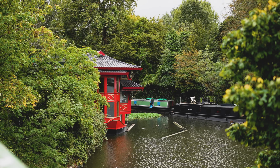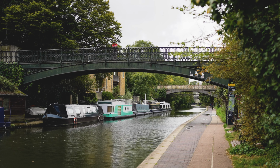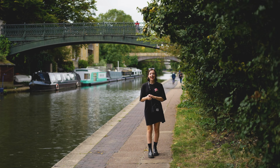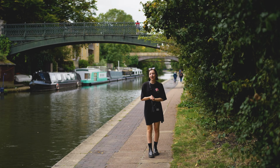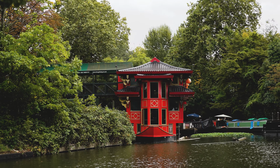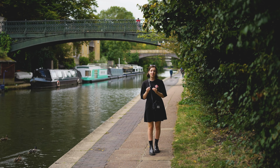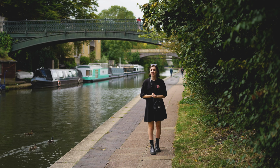Another highlight of the Camden Town area is the Regent's Canal. This is a very long canal which dates back to the beginning of the 19th century and is basically a walker's paradise in the heart of London. You can see the ducks go past, you can see some very interesting architecture, admire the houseboats, and altogether enjoy a little moment away from the hustle and bustle of everyday London life.